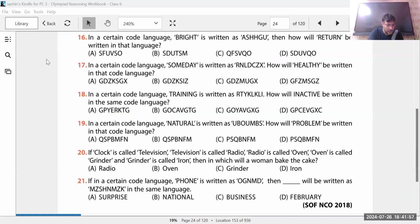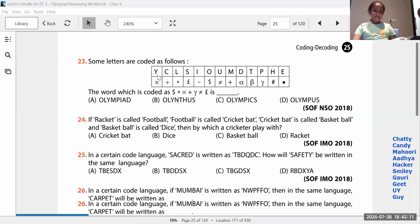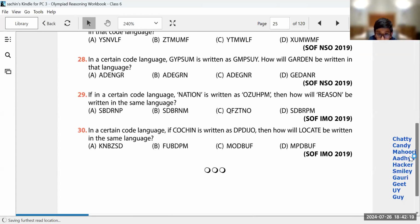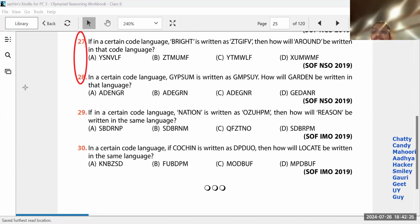Please give an easy question. Tough question? Yes, beta, okay. No, sir, easy. Sir, don't even do this chapter. Chalo, do the 27th and 28th. No, half the questions are there in this chapter. 30, 30, the last questions.